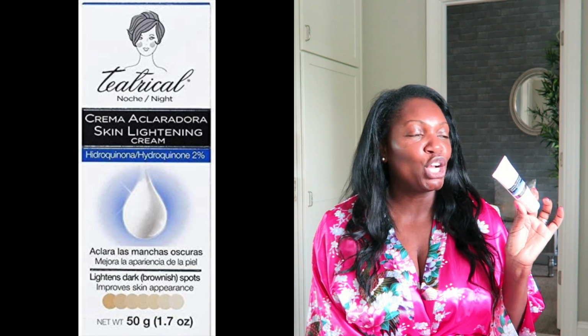And this, guys, you can pick up at Walmart. I think this was $7. So the brand is TEATRICAL, T-E-A-T-R-I-C-A-L. I'll leave the links below. So this is a skin lightening cream.